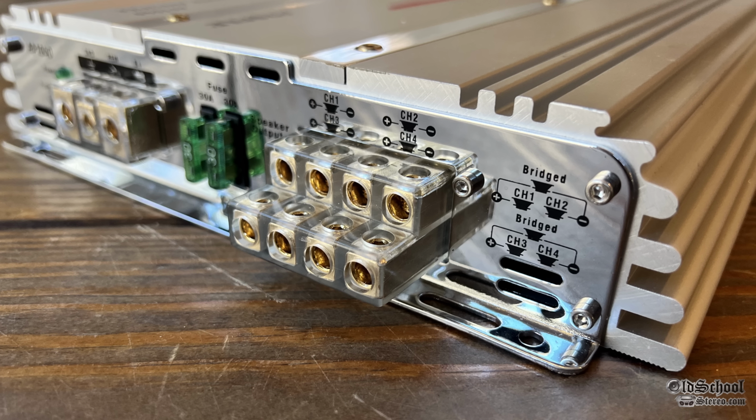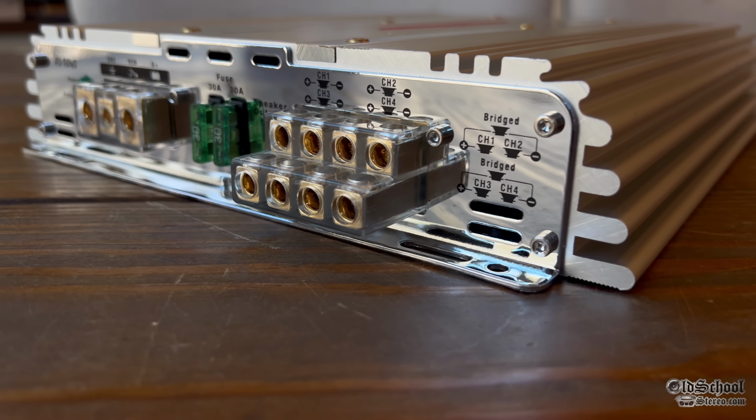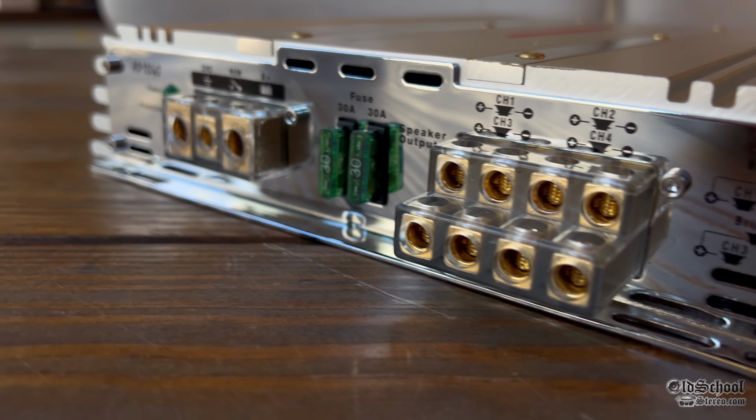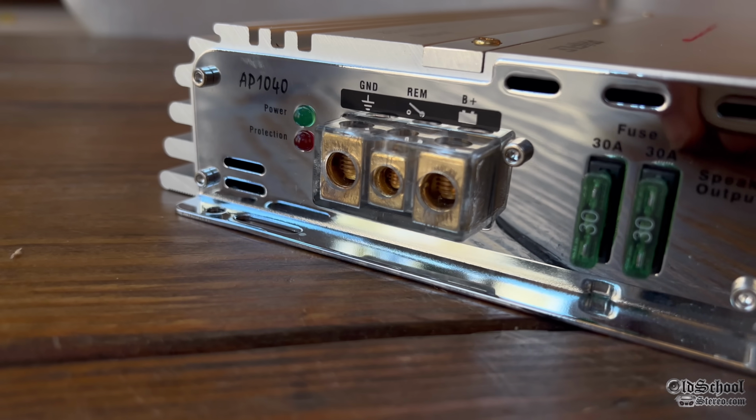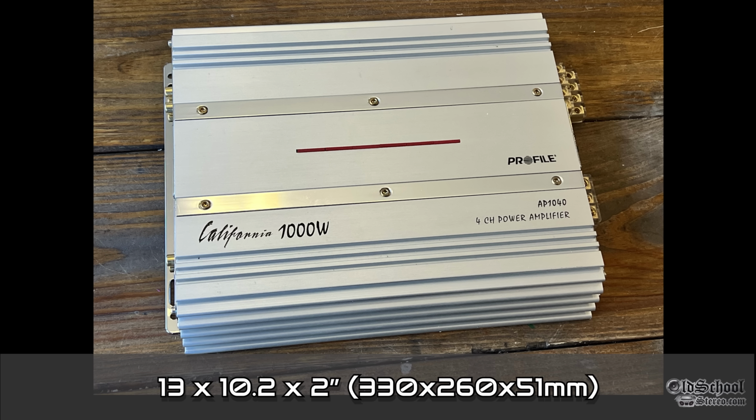It's really nice the way they have silk screen there on the side so you can see how the amp is bridged as well. That's always very helpful in case you misplace the manual or can't find it. Luckily, this manual is available online. Now, as far as dimensions go, 13 inches long by 10.2 inches wide by 2 inches tall. Millimeter equivalents are there as well.